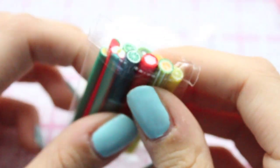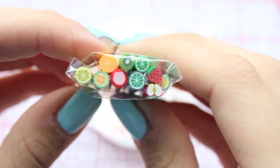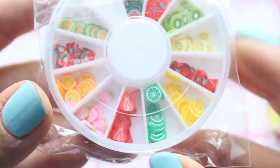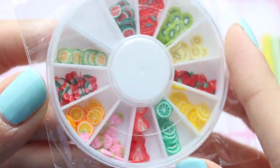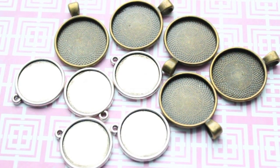Next, she sent me some canes. There are these fruit canes in here, and these are super, super cool. Then she sent me my first ever fruit cane wheel, and I've always wanted one of these. They're for nail art, I see a lot, but they can also be used for clay or jewelry or really anything. One of the things I am most excited about using are these bezels that she sent me.